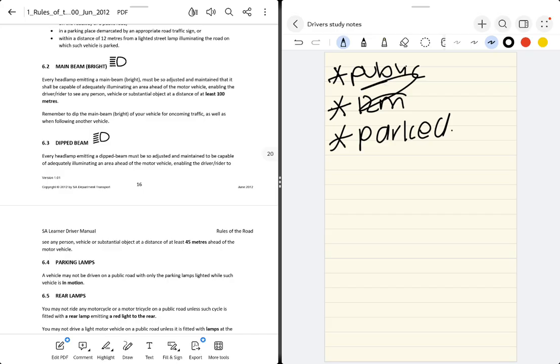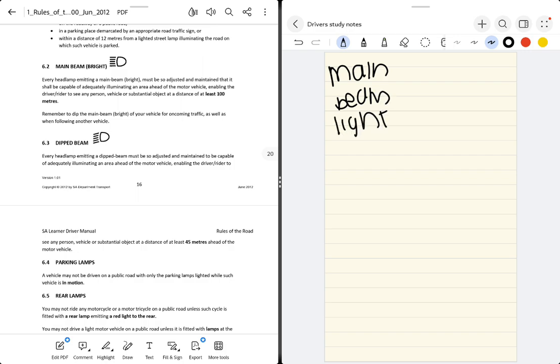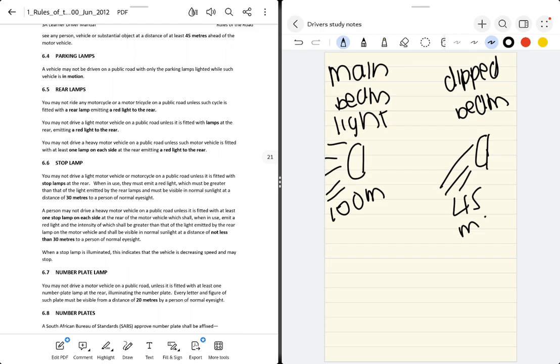Okay, so the next thing is main beam lights. Then there's the main beam lights and dipped beam. The main beam lights emitting must be adjusted and maintained so that they are capable of illuminating. You just need to know that this should be bright enough for 100 meters. The dipped beam needs to be bright enough for 45 meters.